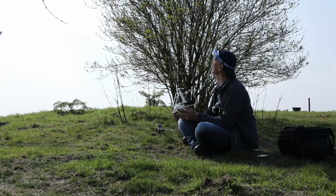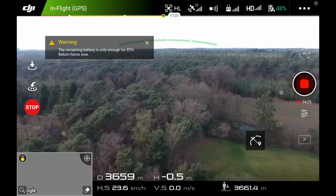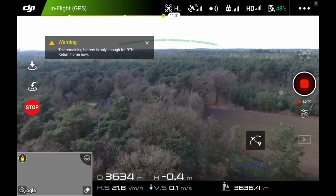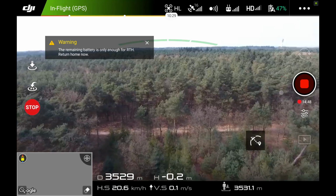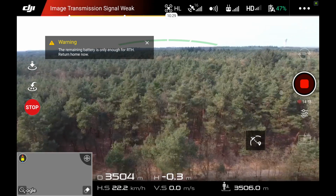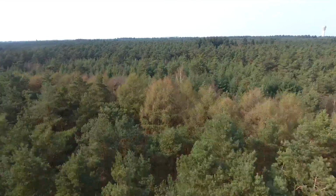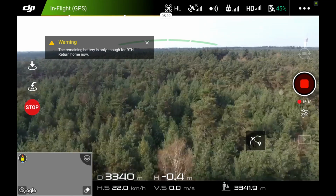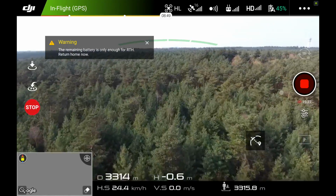I hear an aircraft and I can see it way up there above me. So, no problem at all. And as you can see, it has 10.5 minutes of flight time left. Now 9. That should be enough to get home, although the home icon is under the remaining time.